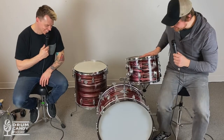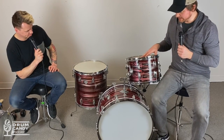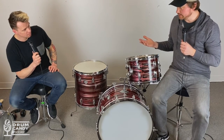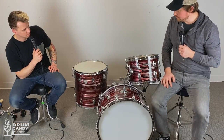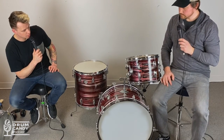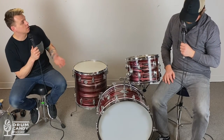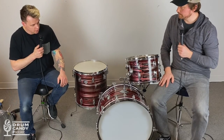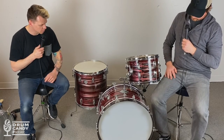All right, so let's dig into all things Ludwig Standard. How does it compare to, I don't even know what the Pro line is called. I guess you'd call them like Classics. Yeah. So what are the main similarities and differences? So these are 3-ply shells, the same as the Classics. The downbeat configuration, the super classic configuration, they're all 3-ply, typically poplar maple shells with reinforcement rings.